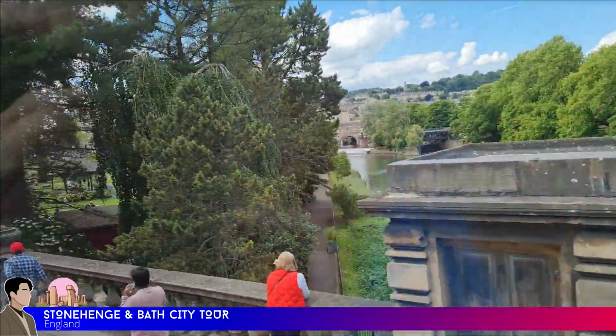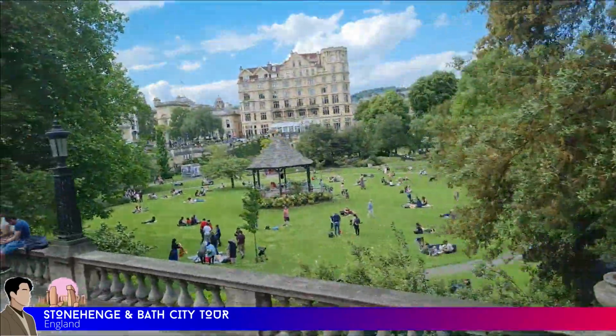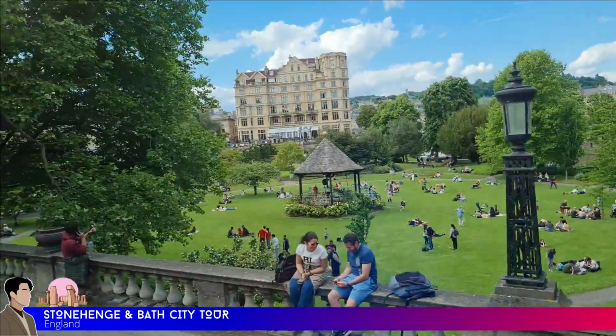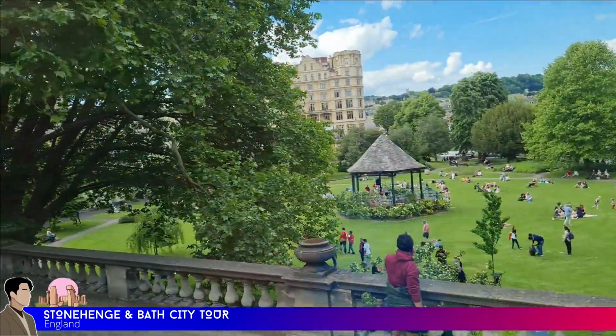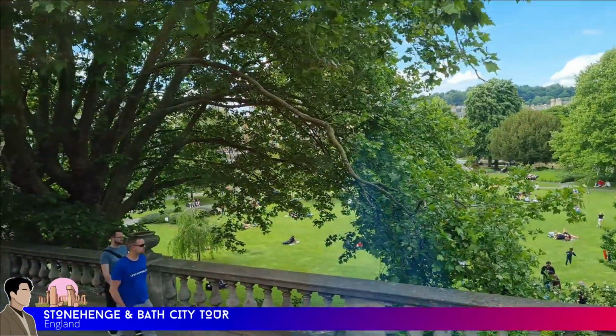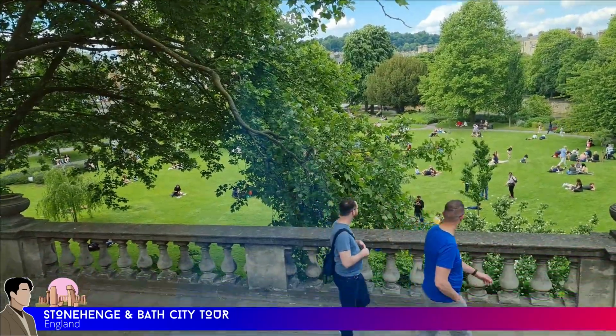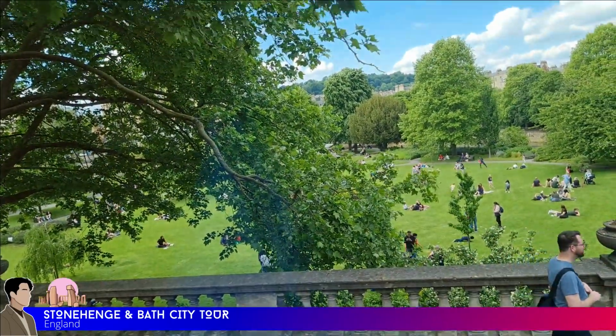Just over the balustrade to the right here is a nice little garden beneath us. This is where the Roman settlement used to be, or part of it used to be down at that level, right on the river. And then, of course, over the centuries, the ground level has risen to this level because of a lot of construction. Then they would demolish.